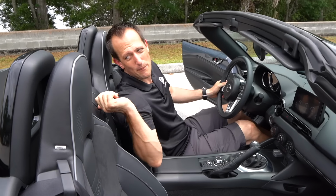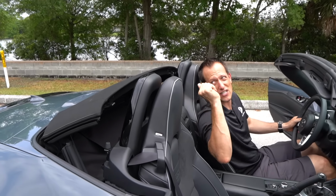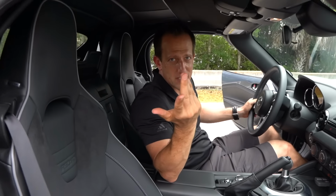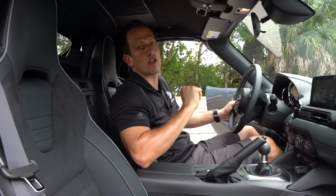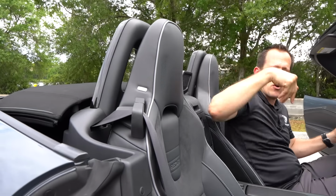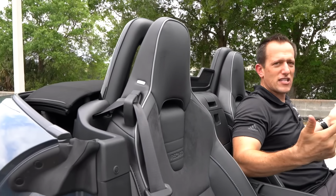Let me show you how the top goes up. Piece of cake. You just pull on the switch. You don't need an electric motor. Boom, done. You could actually do that at 35 miles an hour. You want it down? Boom. That's it. Fits great.